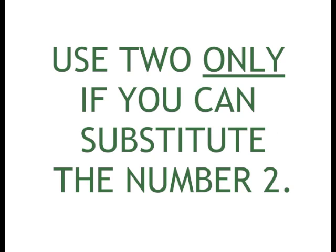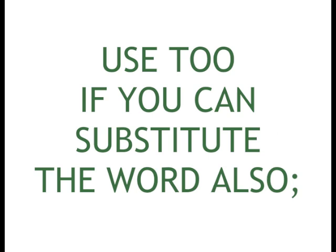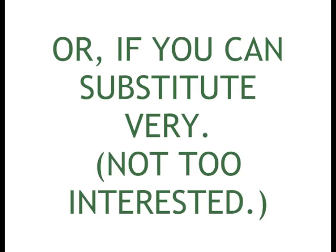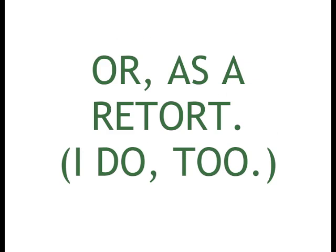Now we'll look at two, too, and to. Use TWO, two, only if you can substitute the number 2. Use TOO with 2 O's if you can substitute the word also, or if it refers to degree, as in too little or too late. Or if you can substitute very, as in not too interested. Or as a retort, like a child talking back, I do too. All other times use to with a single O.